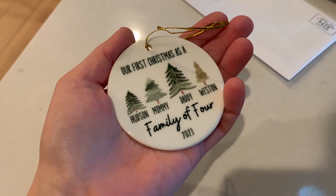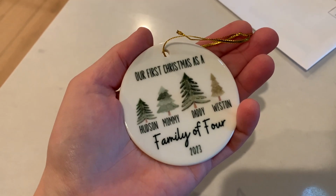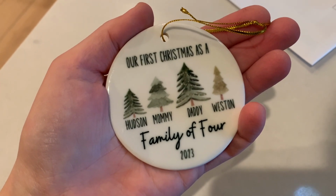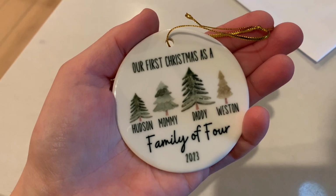Look at this adorable ornament I ordered. I forgot I ordered it, and then I saw the package. I'm like, what is this? Hudson, Mommy, Daddy, and Weston. Oh, I'm so excited to put this on the tree. Not sure how great this angle is, but we're just gonna go with it.